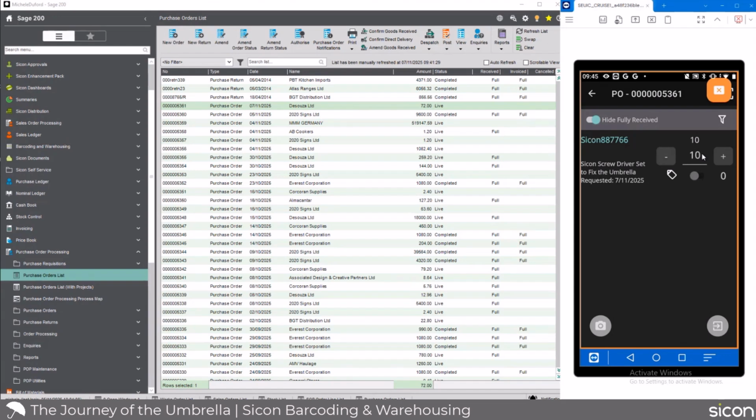And then I can type in the quantity once I've scanned the first 1 or 2 or 5 or whatever my restriction is. And that's all controlled against our barcoding and warehousing solution, against the people settings, so our user settings for each person as to whether or not you force them to scan or not.